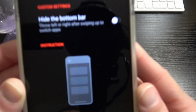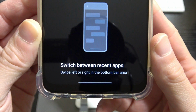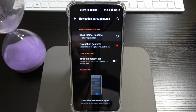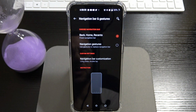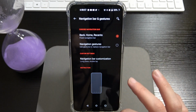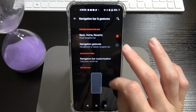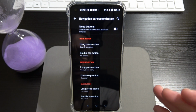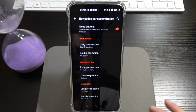And the little bar, if you can't see it, it's that little bar that's right there at the bottom. Okay, now, if you just want the navigation keys, then you just simply hit the navigation button and you click on that, and you can change the button orientation. Wait, am I lying to you? Okay, navigation bar customization. Okay, so this is where you go to swap the buttons.